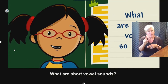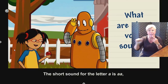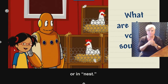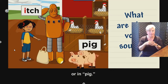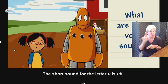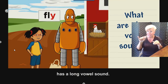What are short vowel sounds? Short vowel sounds can sound alike, so you have to listen to them very carefully. The short sound for the letter A is A, as in apple, or in bag. The short sound for the letter E is E, as in ed, or in nest. The short sound for the letter I is I, as in itch, or in pig. The short sound for the letter O is as in ox, or dog. The short sound for the letter U is as in up, or sun. The letter Y does not have a short vowel sound. So the word fly has a long vowel sound.